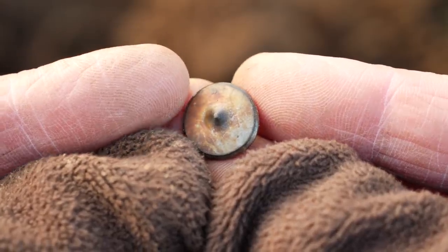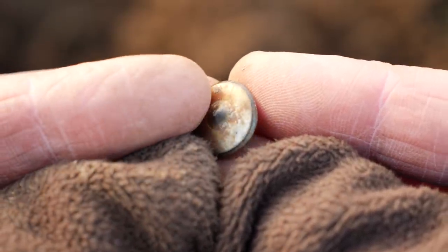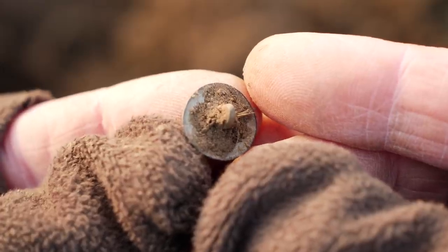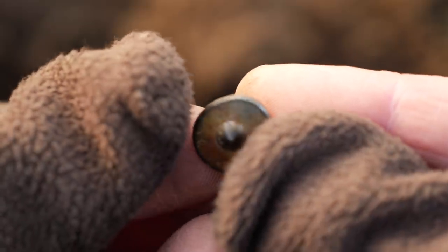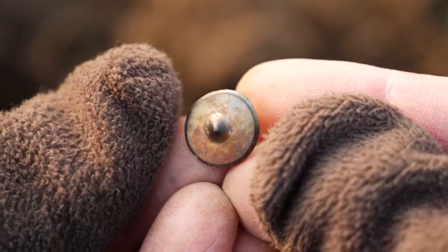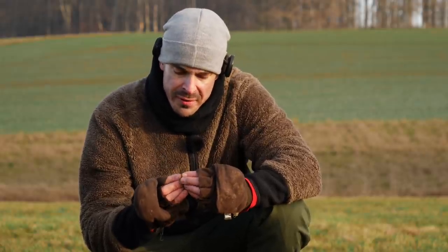Isn't that a beautiful, delicate little button? What a beautiful little thing. It's a shield boss button. I think it should be from the 1700s, early 1800s maybe. What a beautiful thing. Totally unexpected, because it was quite shallow.